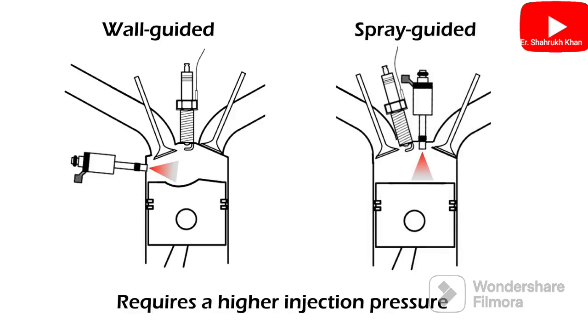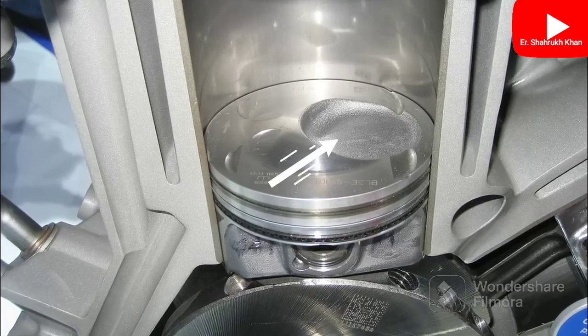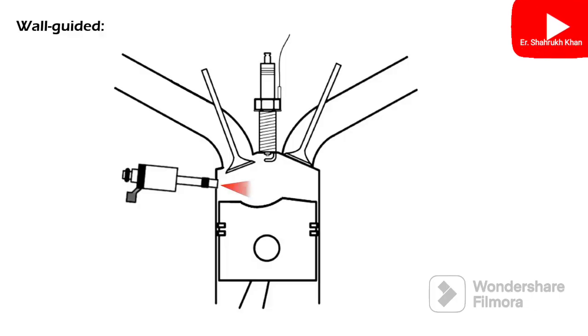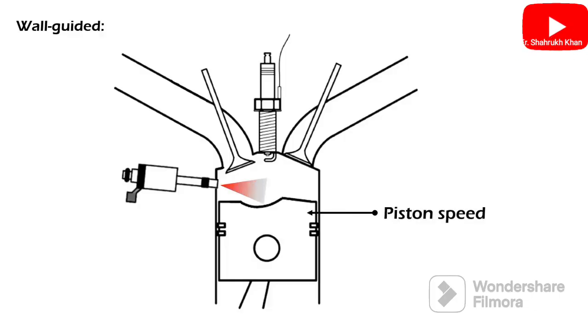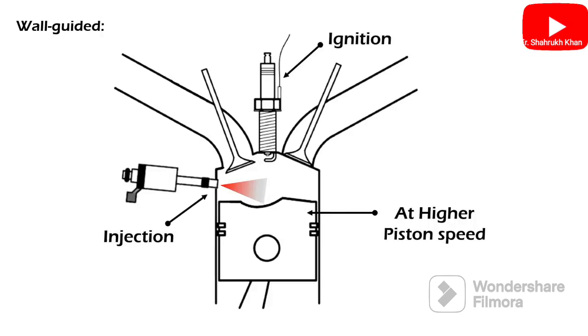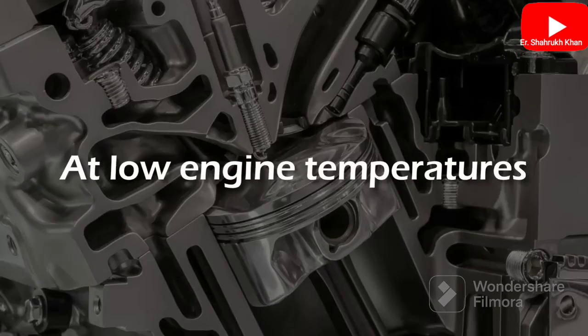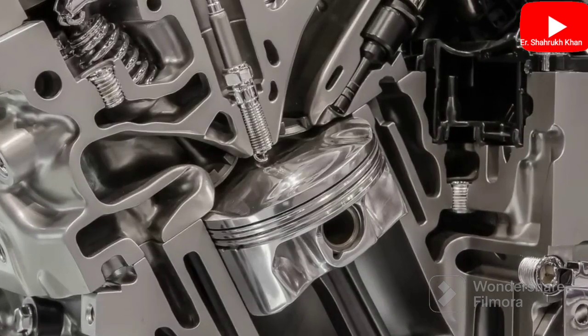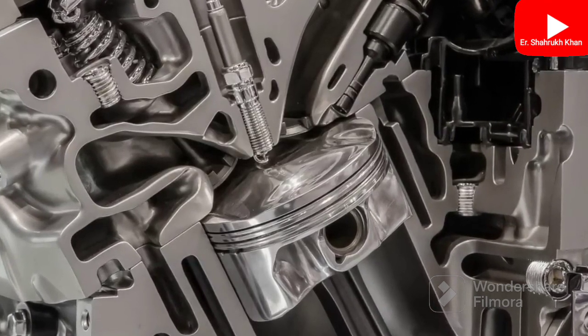In engines with wall-guided injection, special swirl or tumble air intake ports aid this process. The injection timing depends upon the piston speed, therefore, at higher piston speeds, the injection and ignition timing need to be advanced very precisely. At low engine temperatures, some parts of the fuel on the relatively cold piston cool down so much that they cannot combust properly.